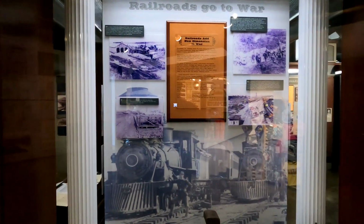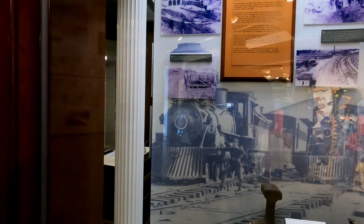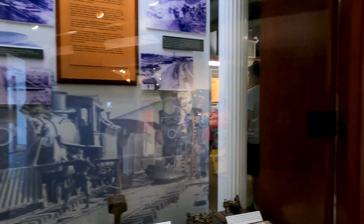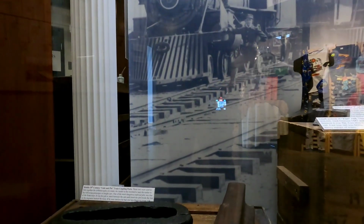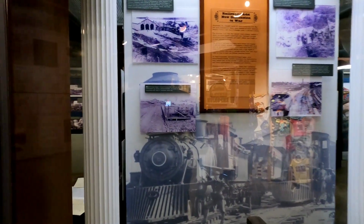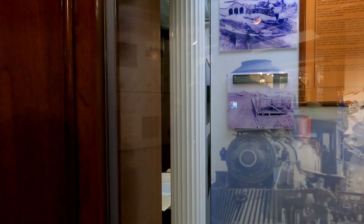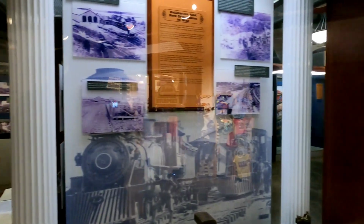Here we are at one of the exhibits. Railroads Go to War. Got a lot of parts. Just some of the tracks, and it tells you about the different tracks, even the U-shaped track. U-shaped track was one of the first types used. They called it a U-shape because the inside was hollow, to save on cost in manufacturing.